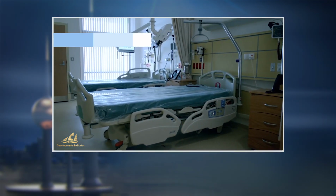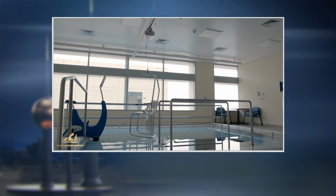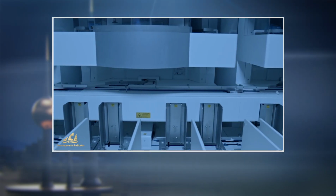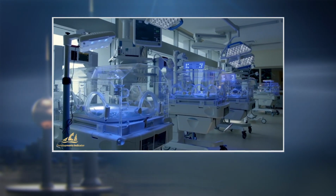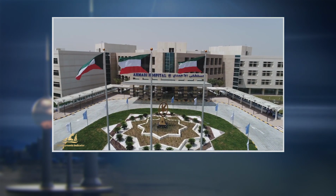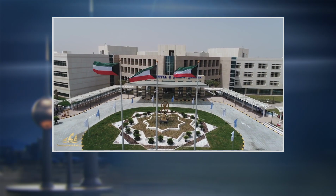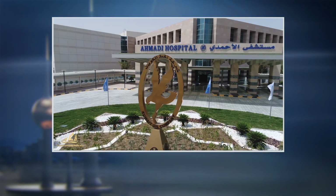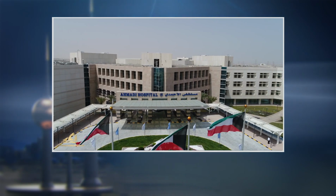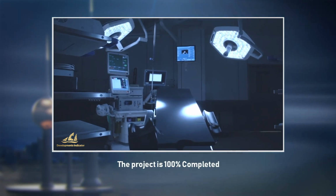State-of-the-art building systems are provided to allow full control of the environmental systems. Exterior gardens and sheltered interior gardens are provided to give patients and visitors calm, healing environments. All architectural and conceptual engineering design work was carried out by Langdon Wilson International of USA, while Gulf Consult has been responsible for all detailed engineering and landscape design, cost control and tender documentation. The project is 100% completed.